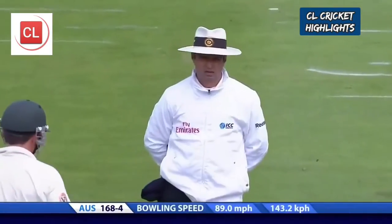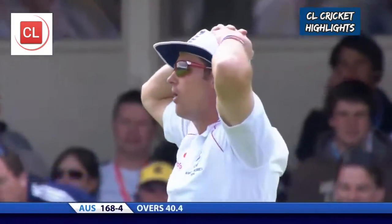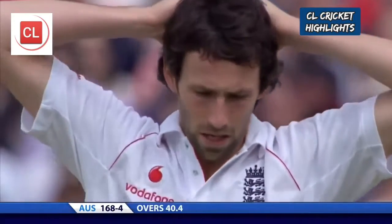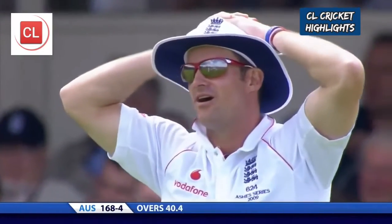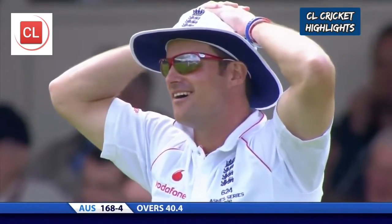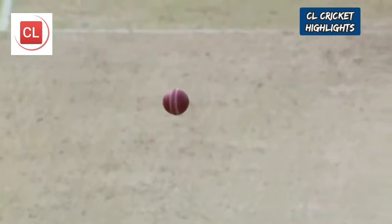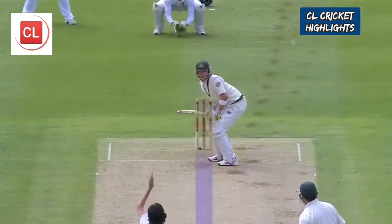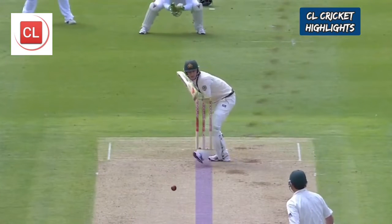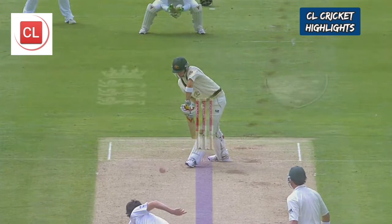Big shout. Well, perhaps it did too much. Well, as far as big appeals go, that is a massive one. It looked close too. Came back in late. Was it outside the line? High. Good seam. Oh, went really late. Did it do too much? Might have just done a bit too much. Went really late. Oh, it's close.